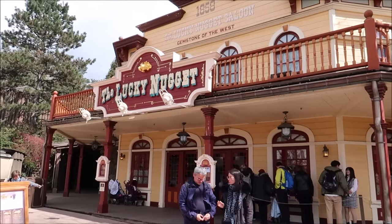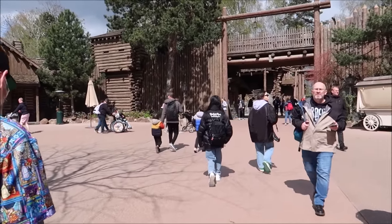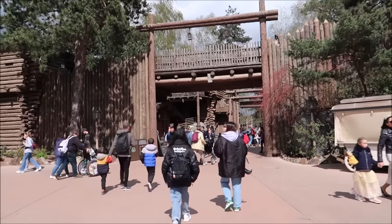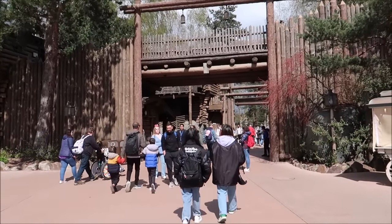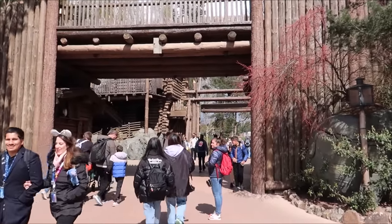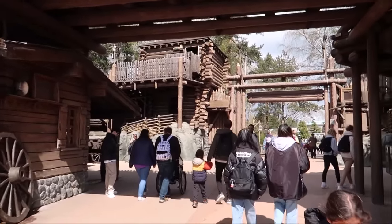It's just incredible. I think we're gonna make our way over to Adventureland now and go see about the Indiana Jones ride. It's an outdoor roller coaster. I'm so excited for that. I feel like it's gonna be a good ride, but it's hard to actually top Indiana Jones at Disneyland California. But hey, you never know.